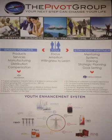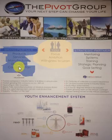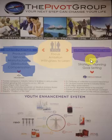So we explain the 3 parts of the solution. Okay, Nick, well, if we're going to get you to bring your wife out from overseas or whatever it might be, then what we're going to do is there's 3 parts to this. The first thing is you, and you need to be focused, ambitious, and willing to learn. Now, what we have is 2 other parts to this, and notice we've split them and put you in the middle, but we have our brand partner, which provides the products, the services, the manufacturing, the distribution, and the compensation, and we have our strategic partner, which has the mentoring, the systems, the training, the strategic planning, and the goal setting. But let's start with the brand partner.